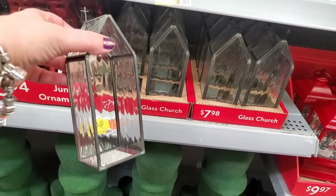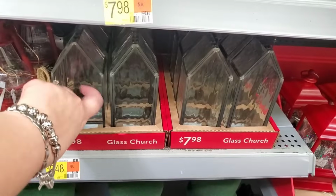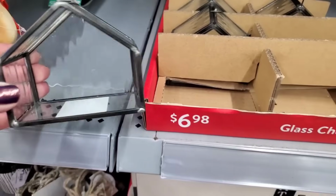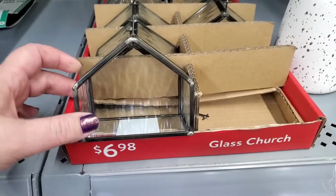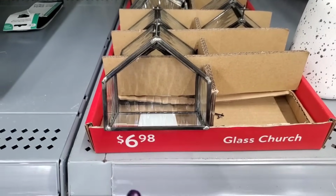They're calling this a glass church. I guess you could put a candle in there. It's $8. It's really nice, like glass. So you could actually put a nativity in here, a little one, the wooden ones. They actually have several different shapes for that.